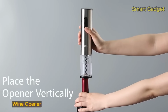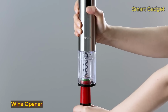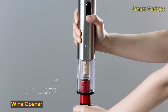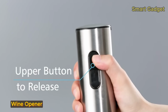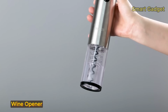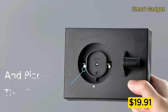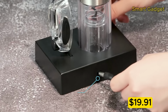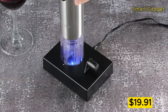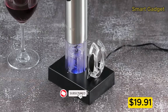For those relaxed evenings or small gatherings at home, an electric wine opener like this adds a bit of ease and elegance to the moment. With just a button press, you're opening bottles smoothly without the usual effort, which makes hosting feel more seamless and enjoyable. Its compact design also means it won't take up much space on your counter or bar area. The only thing to note is it needs occasional charging, which can be easy to forget. Still, it's a simple upgrade that makes the whole experience feel a little more effortless and refined.